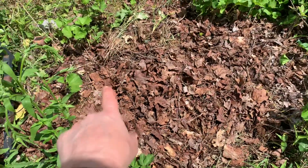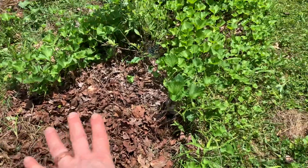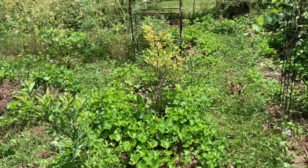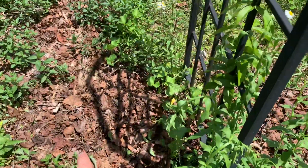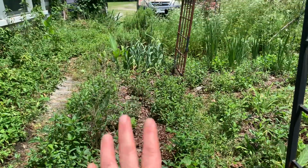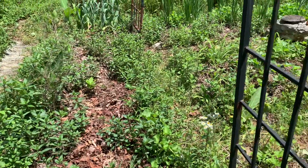This is where I planted watermelon. So the watermelon should theoretically be able to grow down that row. Good plan, yeah? Good plan. I also put some compost in the ground this morning right here. This is the end of what used to be a strawberry row and has now been taken over by mint.